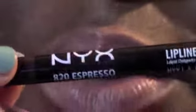So, okay, now that I have you here kind of held captive, not that you can't press the off button, you can, but this is Half and Half by MAC. And you're going to see what I was talking about in terms of not wearing it on its own. Look at that. Too light, right? Yeah, so I think the color itself is cute, but when I put it on my lips, it becomes a big fail, which is why I then need to use Espresso NYX lip liner to really make this work. Or I'll use Mahogany from MAC, either way.